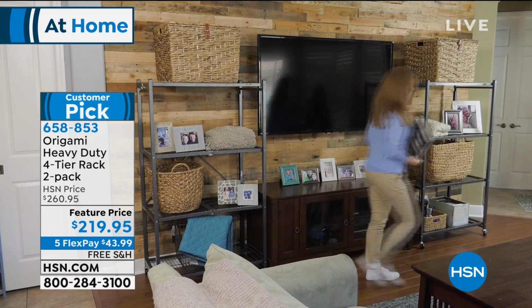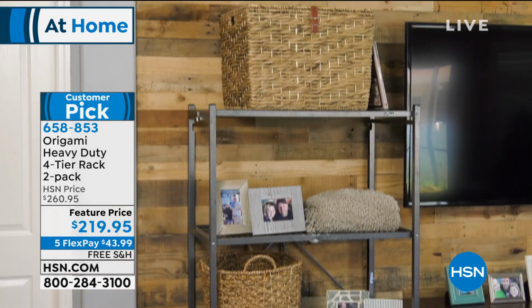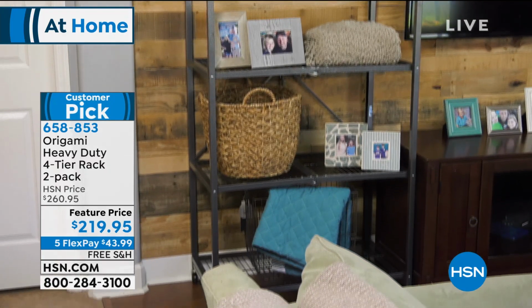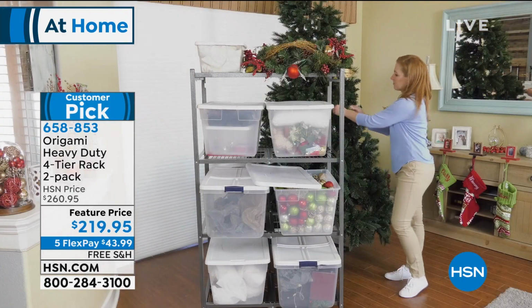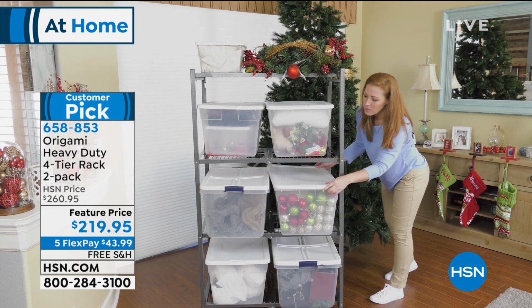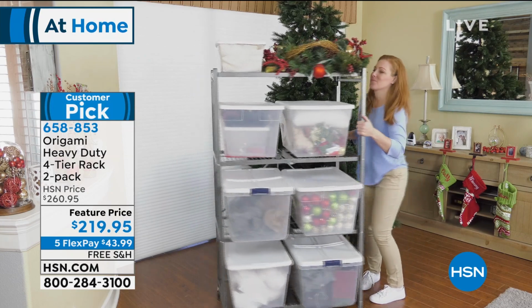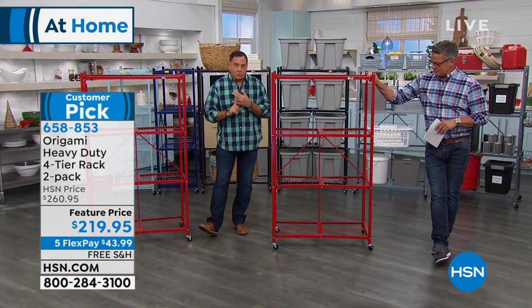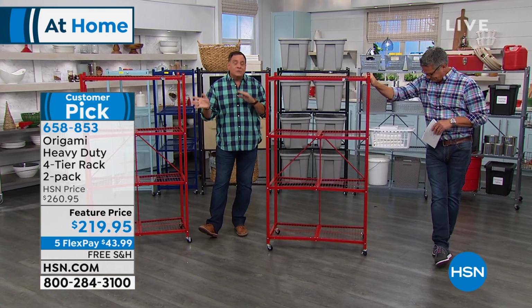Well, and here's the cool thing. These are made of powder-coated steel. So what that means is not paint, okay? Paint can chip, it can scratch. If you scratch paint off a surface, it's going to corrode, okay? These are made with powder coating so that they will not chip, they will not scratch, and therefore they will not corrode, okay? That's the big difference. So you can use these indoors, outdoors.